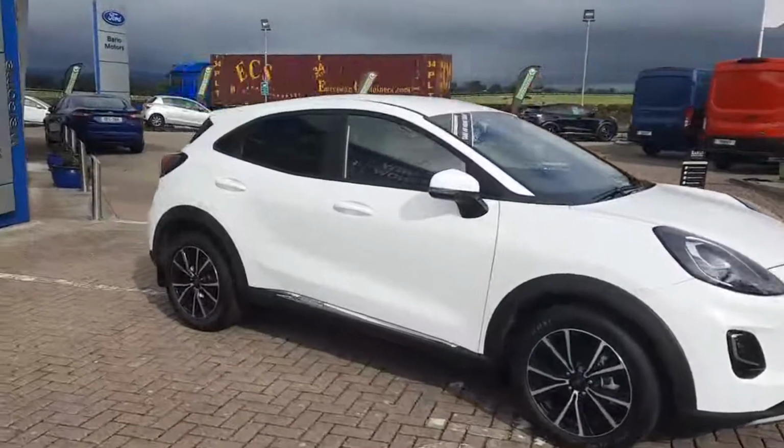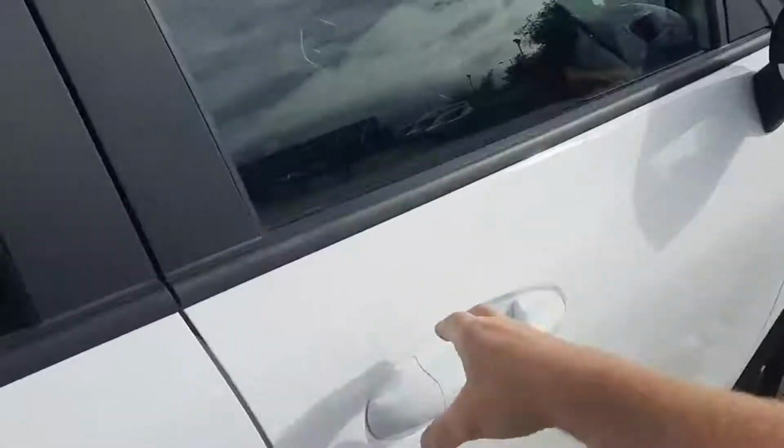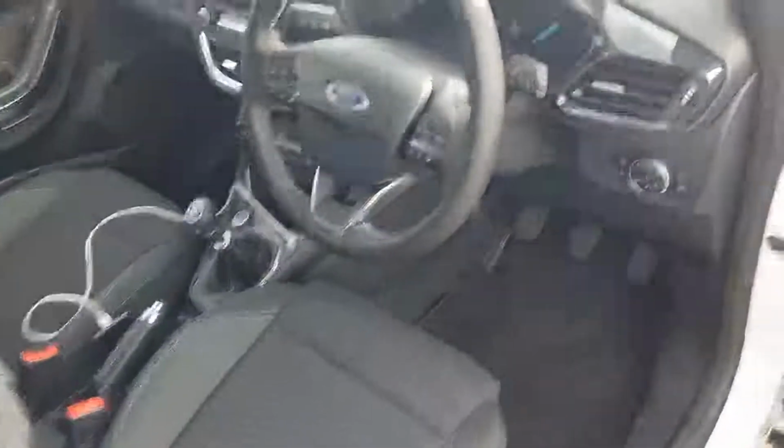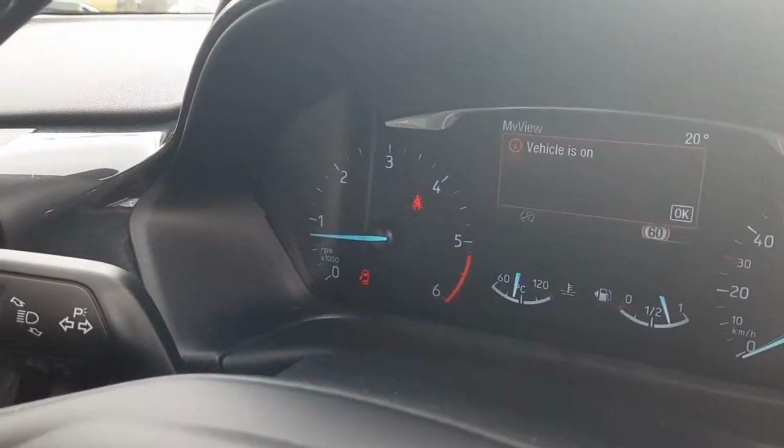But the standout feature with this car, aside from the fact that it's dynamically excellent to drive, is that there is currently only 10.7 kilometers in this car. Yeah, there's a reason I've got the engine on, just so you can hear it.